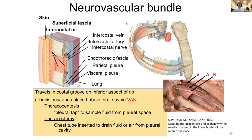All right, let's move on to the thorax. I'll take a break in a second. What they like to test in the thorax is this VAN bundle, vein, artery, nerve. You need to keep in mind the nomenclature or how they're gonna ask this. The VAN runs inferior to the superior rib. So this is the superior rib, this is the inferior rib. The VAN's gonna run inferior to the superior rib, okay?